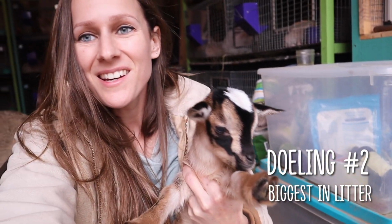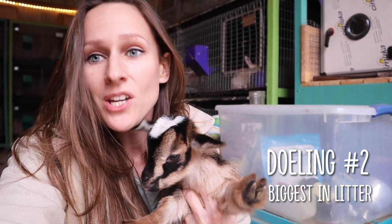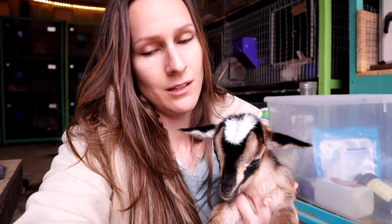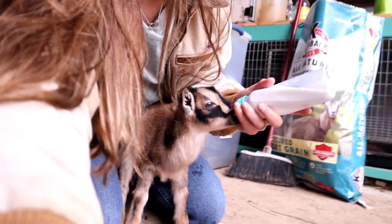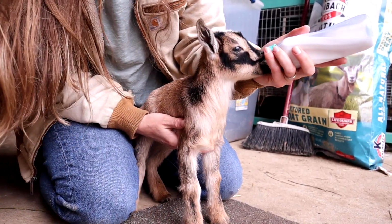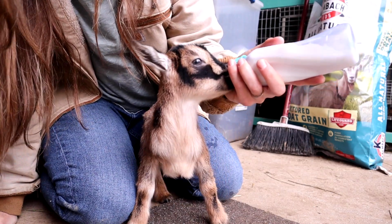So this is the last one. She is a doeling. She is 100% staying here. I really like her. She is the biggest one out of all four of them, by a lot. She's got a very big voice. Are you hungry? You want to eat? Maybe? Nobody wants to eat for me. Okay, we're gonna try her. There we go. It's always her and the little tiny one that always want a bottle feed. Yeah, this one is always hungry. Look at her though, guys. Isn't she gorgeous? I love her. I'm gonna have to think of a really good name for her.